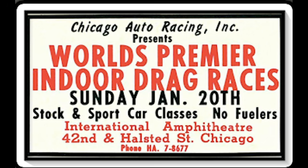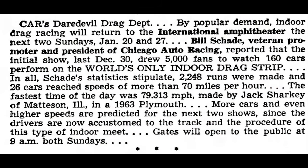The coverage of the race events during the first season certainly helped Bill Shade's cause. We go to the Chicago News, January 16th, 1963. The Daredevil and Drag Department. By popular demand, indoor drag racing will return to the International Amphitheater the next 2 Sundays, January 20th and 27th.